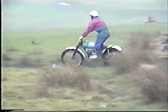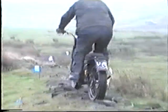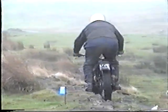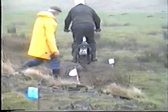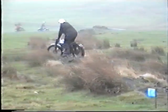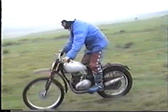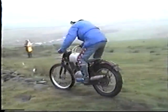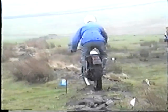Again, we're at the very top of the course. Very strong wind. Barry de Berg. Yeah, and off it goes. That's Donald Cole on his little rigid Ambassador.